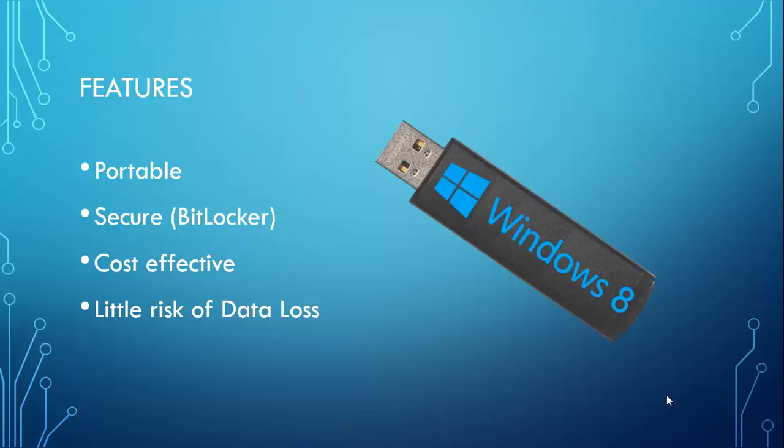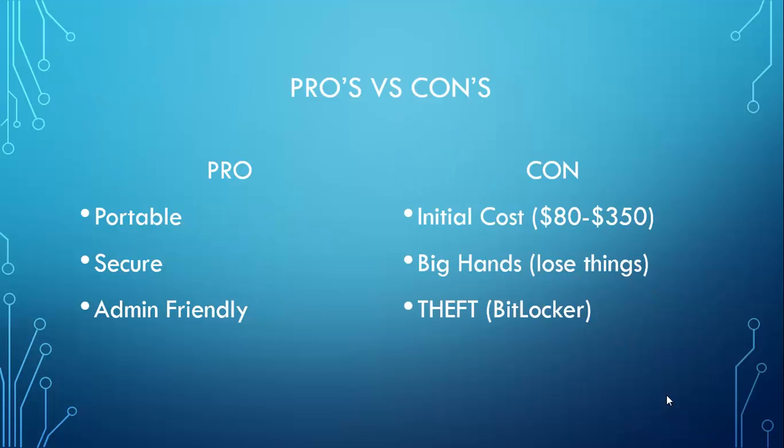The risk of data loss is little, but there is still a risk. There's user error there if you choose not to secure your device with BitLocker or some sort of encryption program. Anybody can just get into your stuff once they have the thumb drive. So that is kind of a fault, but it comes at the user's price.